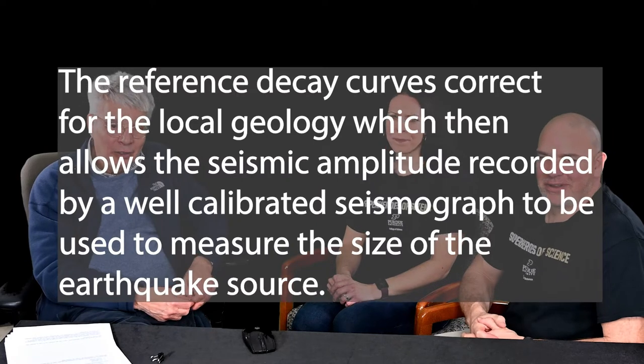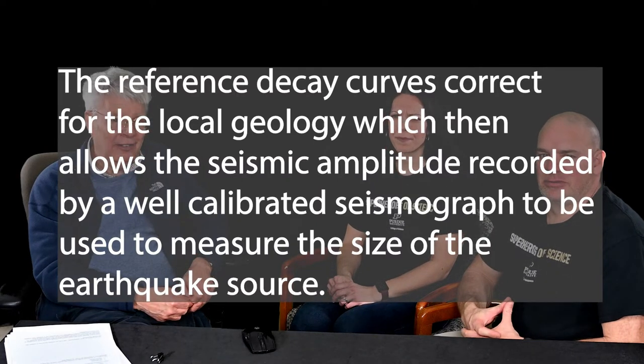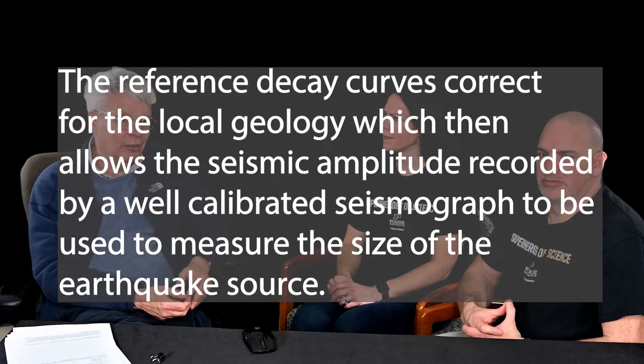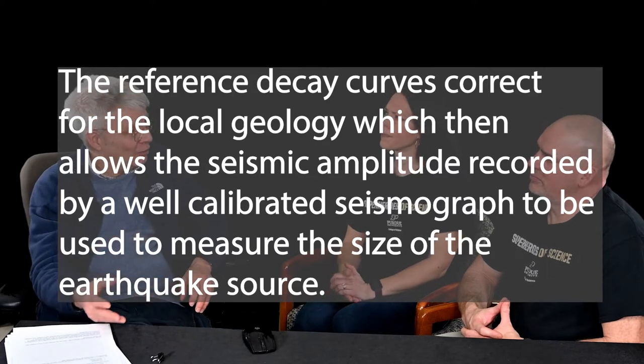Okay. So the reference taken here corrects for local geology that allows seismic waves recorded by a well-calibrated seismograph at some distance, because you're taking that distance effect out, to then measure the size of the earthquake source. So you're measuring an output to say something about an input. Yes. And you have to take out those influencing factors in between. Right. And Richter, in kind of an input-output system, like a black box, he's getting an output of a black box, and he's trying to say something about the input. And the geology has to be corrected for to do that. And that is actually the most essential thing of the magnitude scale.